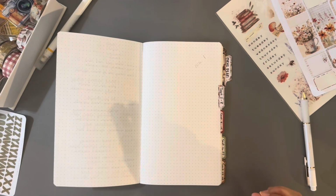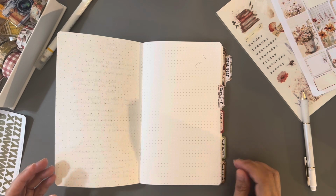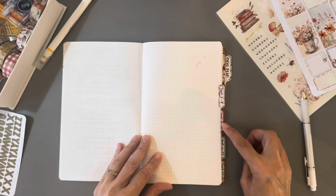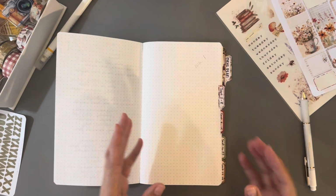So I've been thinking of doing something different for my weekly pages. I have already put the tabs in for a week, and then a week's worth of daily pages, then another week.